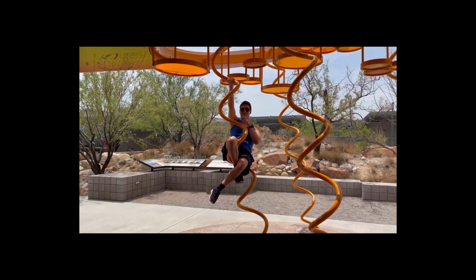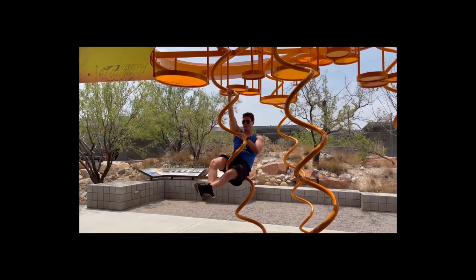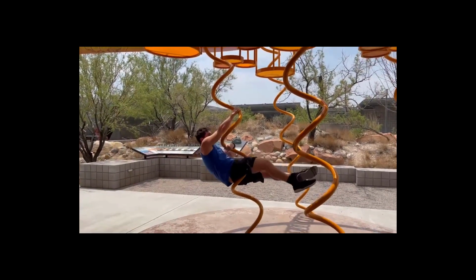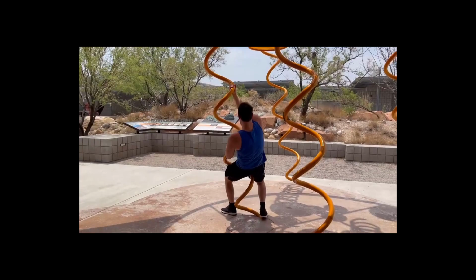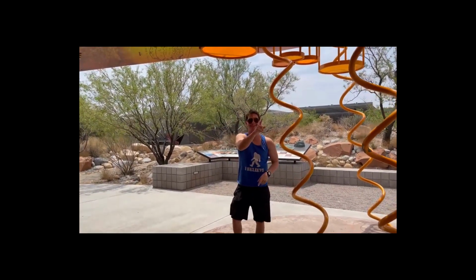Go. These are meant to be climbed, right? Because you can do a little swirl down. It didn't work as well as I had hoped. I thought I would just spin in circles really fast, like a fidget spinner. But I didn't.